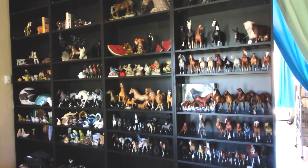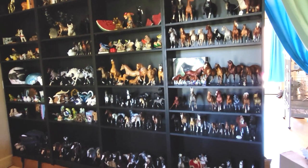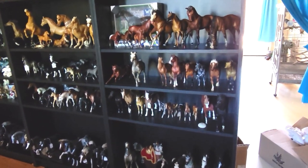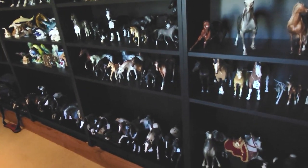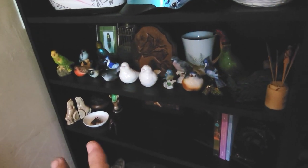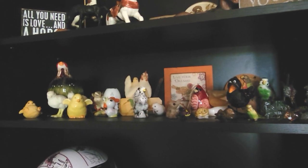Well, we have been hard at work unpacking boxes. And this is not all of it even yet, but we're making progress. But she's got a variety of lots of Breyer horses. The girl loves her Breyer horses. She's even got what we call repaints down here, which there's a whole collector club of that. We've got birds and dolphins. You guys always laugh at me when I'm buying the birds and the dolphins and the horses, and you're wondering where's she gonna go with all that?